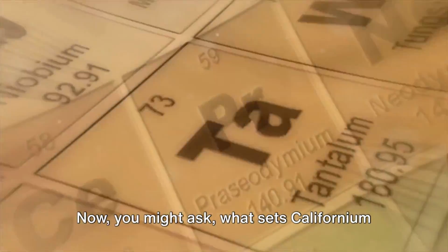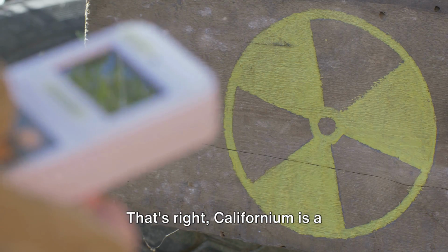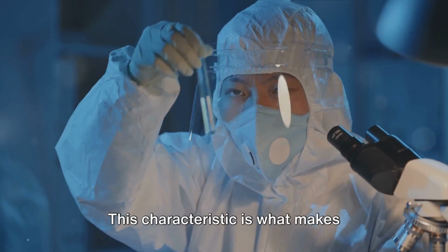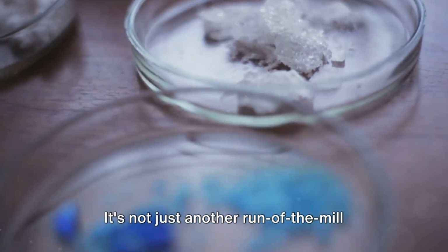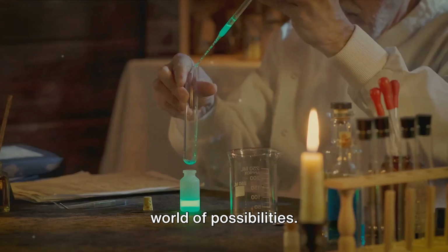Now you might ask, what sets Californium apart? It's all about its radioactive nature. That's right, Californium is a radioactive metal, but don't let that scare you off. This characteristic is what makes Californium so intriguing. It's not just another run-of-the-mill element. Its radioactivity opens up a world of possibilities.